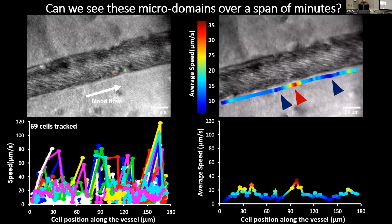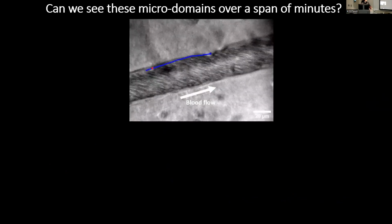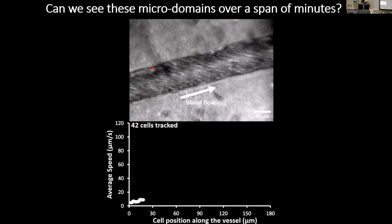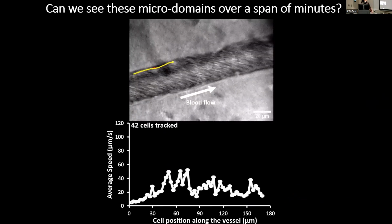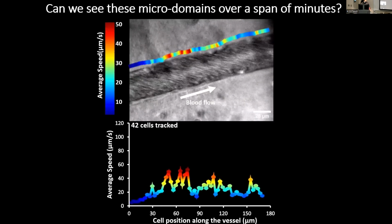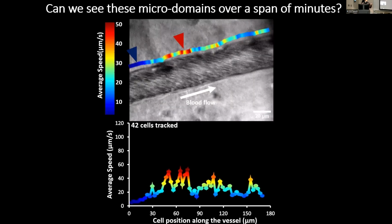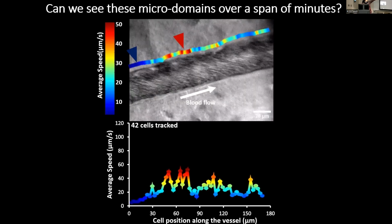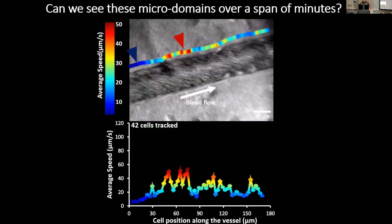And this is not just one vessel. This is the top part of the same vessel, but for simplicity's sake, I'm only showing the average trace of speed as the cells move along. And again, what we are seeing here is that most of the cells start out very strongly adhered at the start of this vessel, and then they lose their adhesiveness.